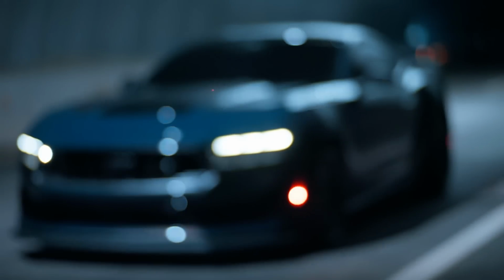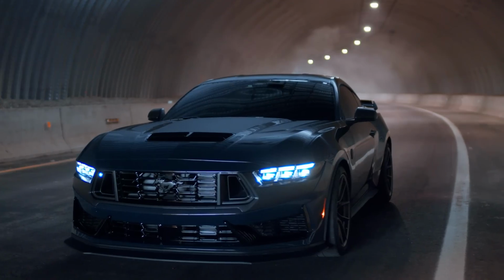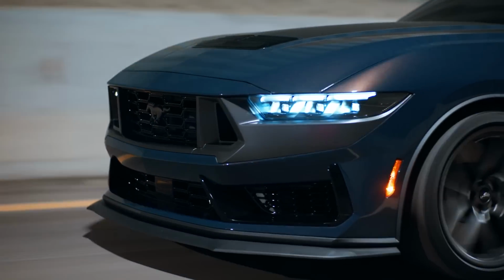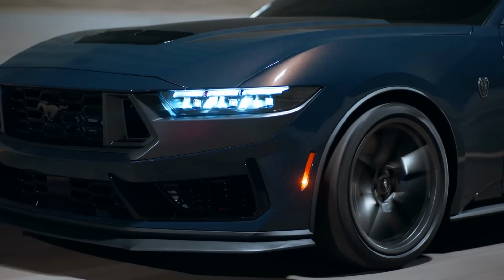If I was buying this new Mustang, I would definitely go for the Dark Horse version, not just because of the power, but I think these small design changes, the front lip and the different grille, it really helps the proportions, the graphic proportions of the new Mustang.